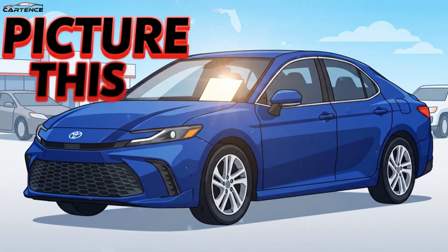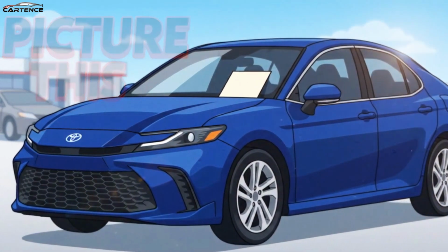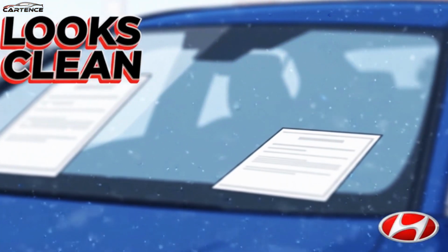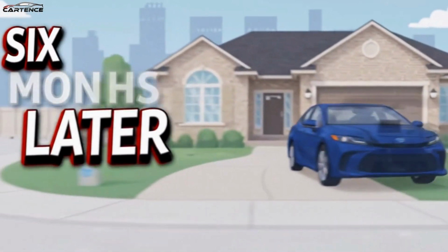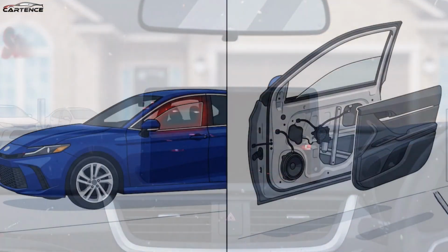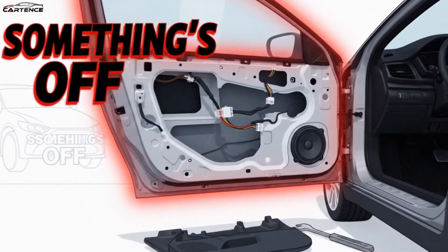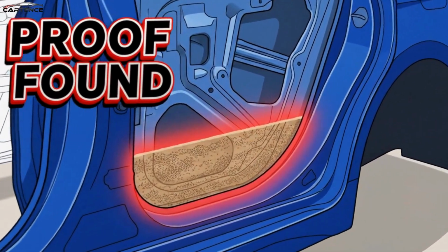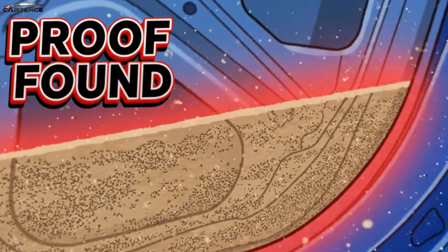Picture this. You find a listing in Florida, or a Florida-titled car that got shipped to a dealer near you. Price is fair, maybe even a little low for the mileage. Title says clean. It passes a basic test drive. 6 months later, the infotainment screen starts flickering. Then the power windows stop responding on one side. Then a mechanic pulls the door panel for something unrelated and finds silt residue in the door frame, evidence the car sat in water well past the floorboards.